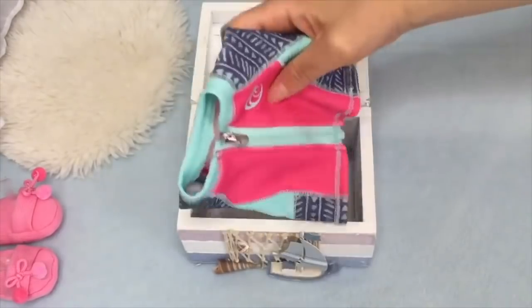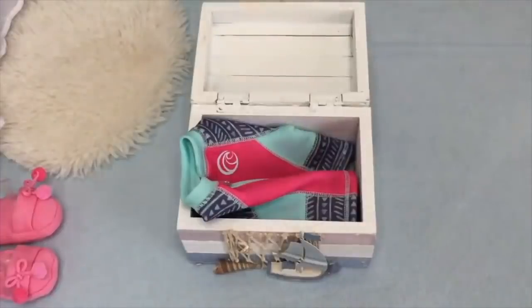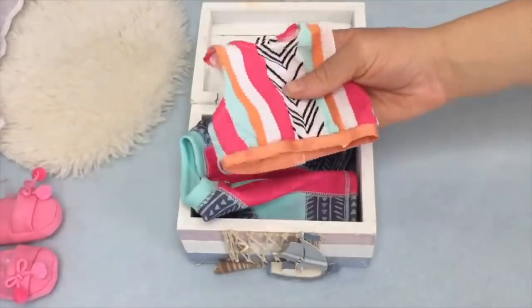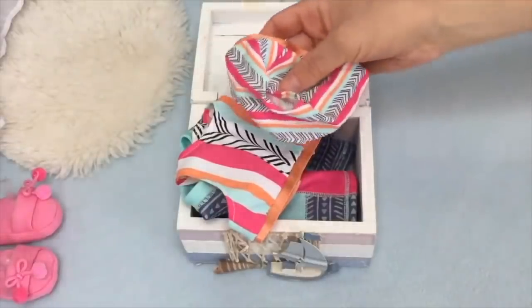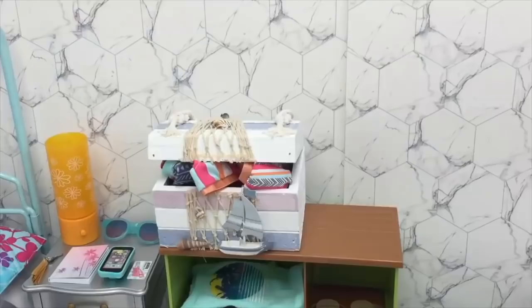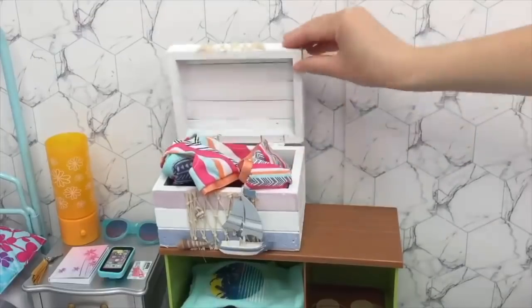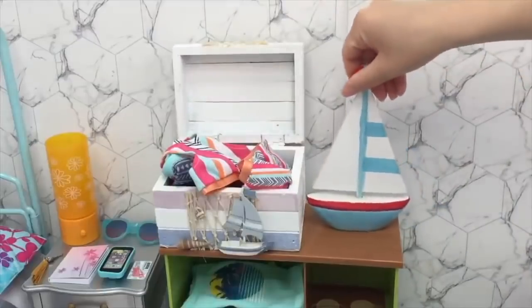So we're just going to be adding in some beach themed items and swimsuits as well. And once we've added the wetsuit top and the swimsuit as well, we'll go ahead and display this container in the corner of the room. What I really like about this container is that you can have it as a main feature item part of the room as it matches the theming. So what we're going to do is open the lid up so it's standing up like so, and we're just going to add a sailboat design over by the side.